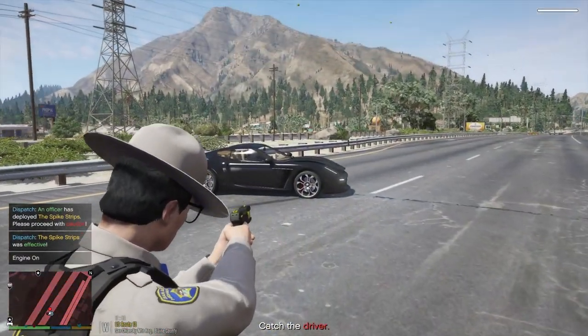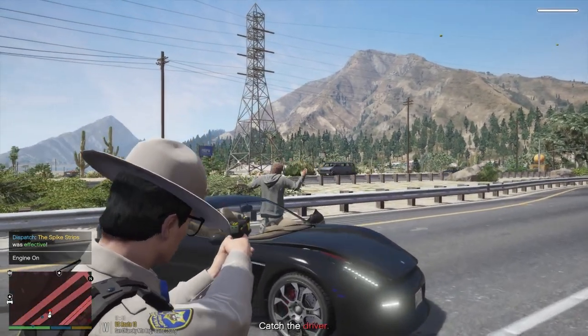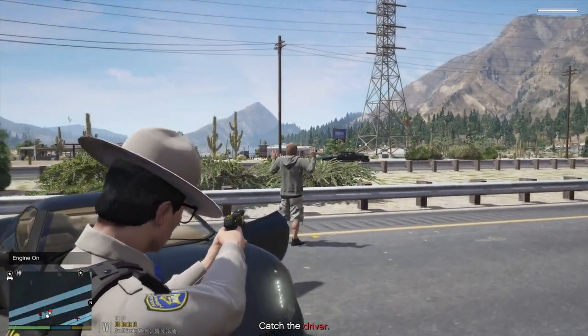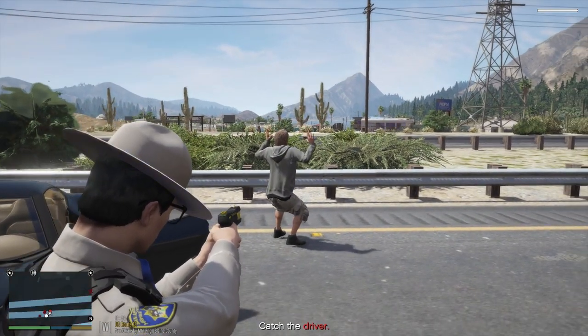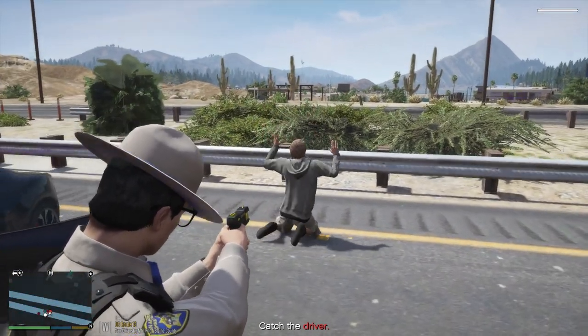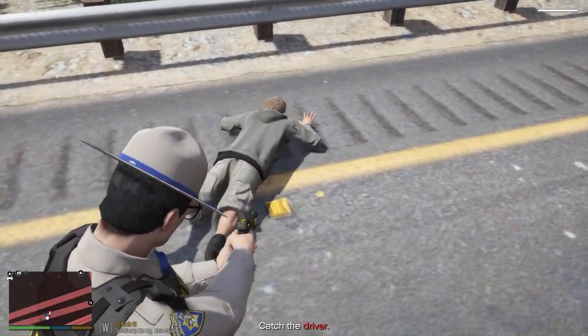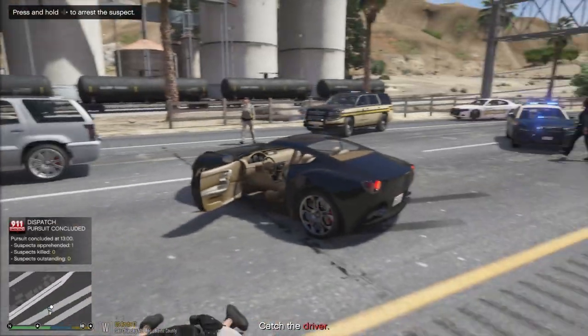Out of the vehicle! Get out of the car now! On the ground! Suspect! Suspect on foot! You move and I'll shoot. You got nowhere to go? You don't have to shoot me. I'm weak. You're making things worse! You're going out! LSPD! Don't make me use this!